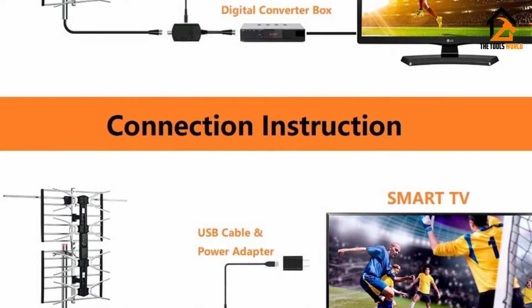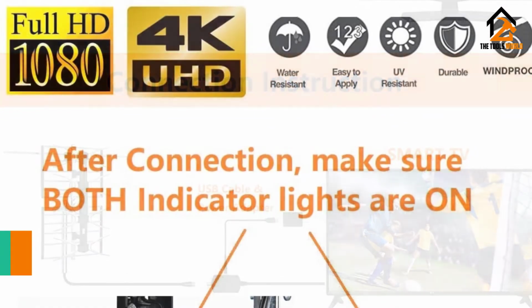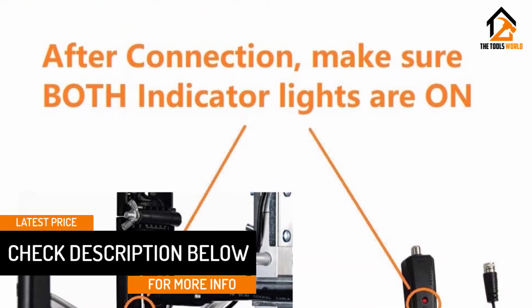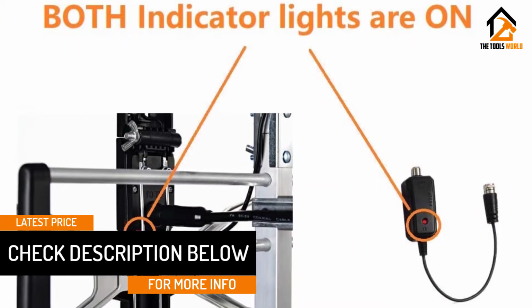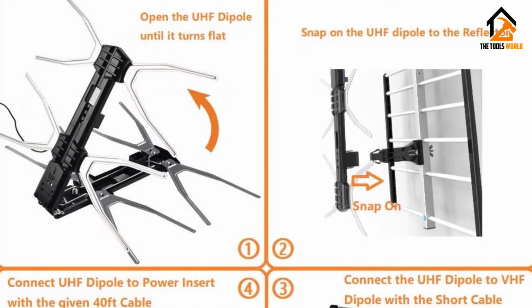It also comes with an RG6 coaxial cable of 40 feet. The antenna is multi-directional, which helps to find the signal in no time. Besides, this design doubles the number of networks you can watch. The reception angle of this item is 180 degrees.